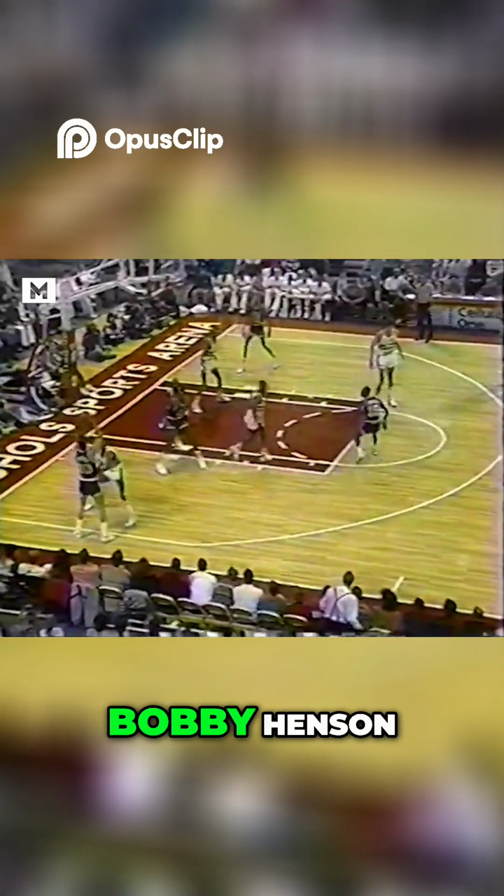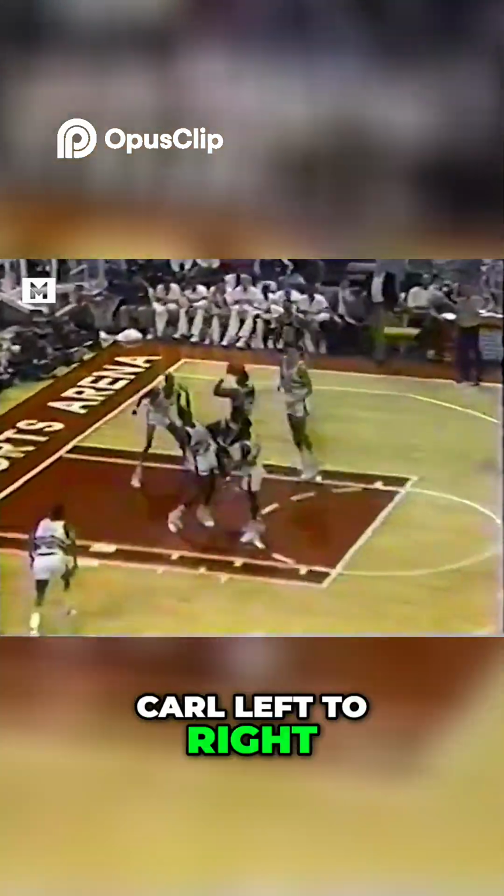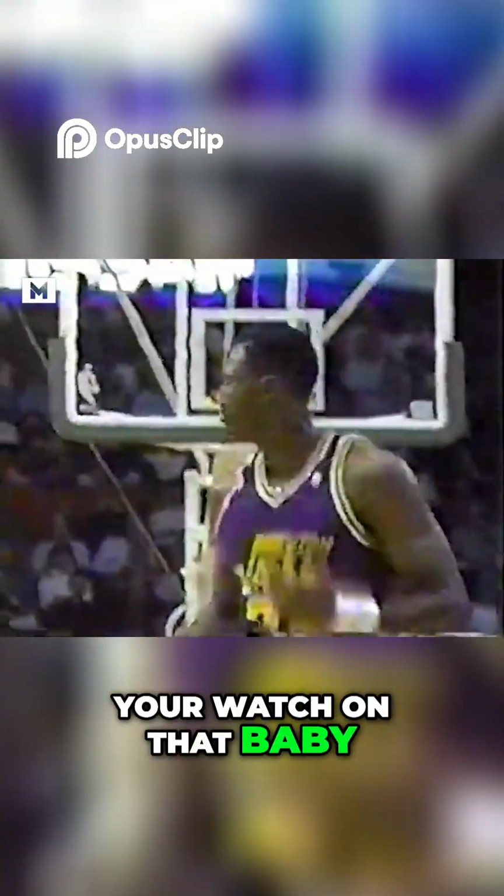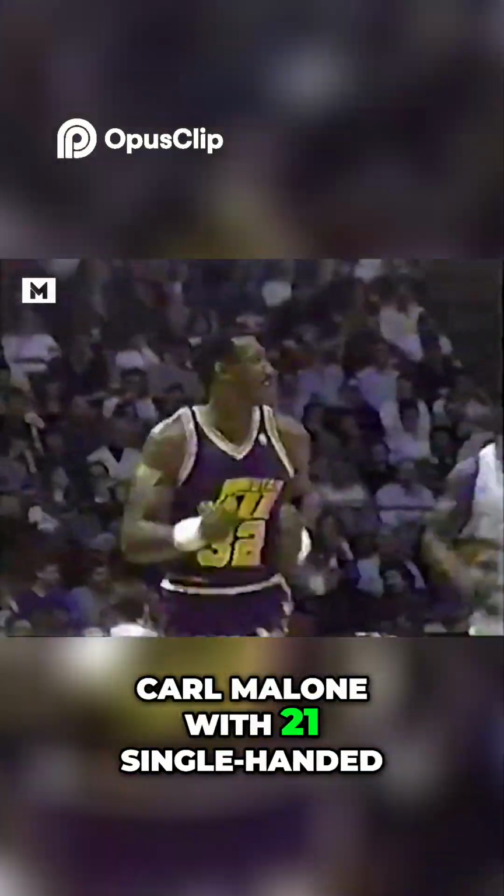As Mike left corner to Bobby Hanson. They looked to Malone. They got him low. Karl left to right. Split the defenders. Run it up and in. What a shot. You could have hung your watch on that, baby. To Bailey. Bailey down low, left Malone. The fall away from the angle left. Good. Karl Malone with 21.